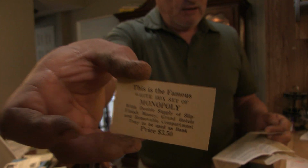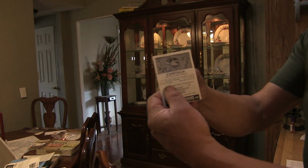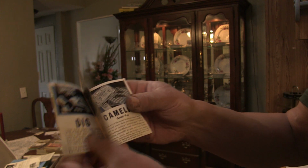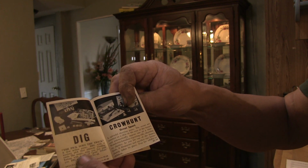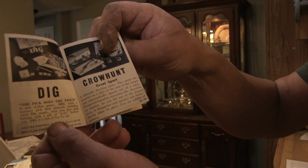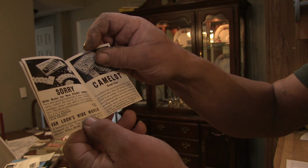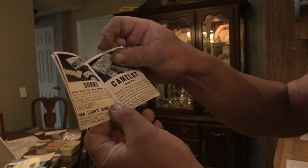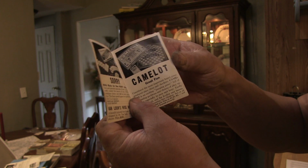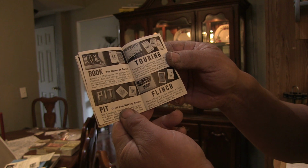That card was in the box, and then this Parker Brothers advertisement was in there. They were advertising some other games that they had. I've never heard of some of these, but look at the price. $1.50 for that one, $1 for that one. Sorry, sold for $1.50. If you want the club edition, it's $2. Camelot, great fun, $1.25. Now, today we're seeing inflation. It's ridiculous, and here's some more.